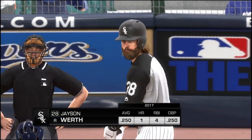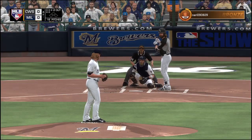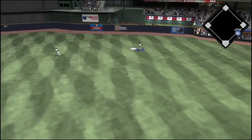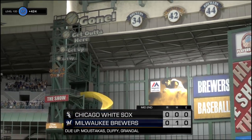So bases are empty here with 2 gone, and here's the left fielder Jason Worth. Ready to deliver. Here's the first pitch. He goes the other way as this is hit in the air toward the gap in right center. Yelich will get there, and he puts it away to retire the side.